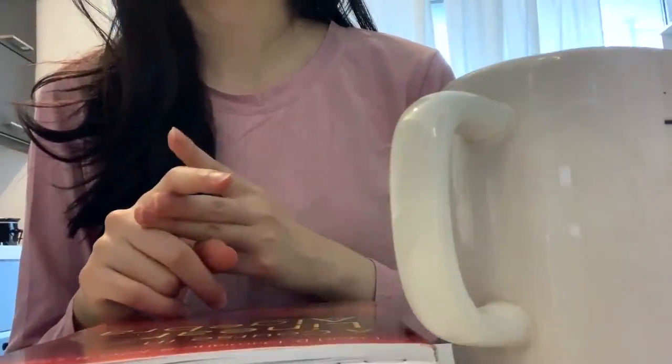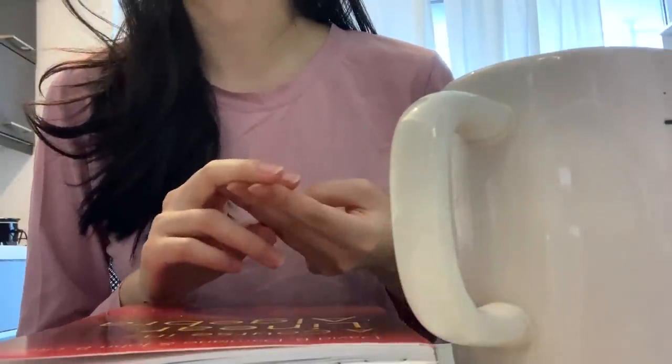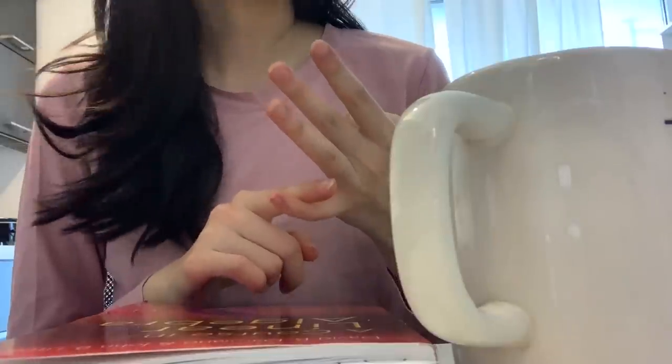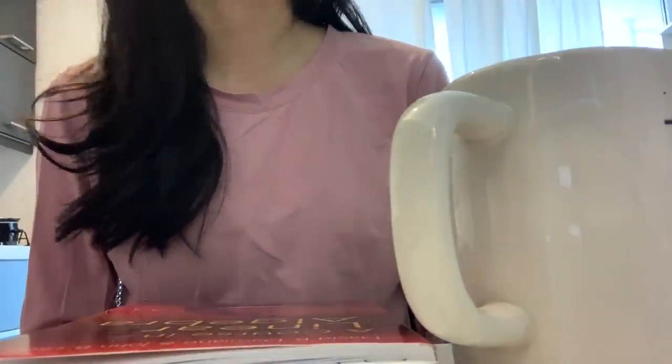Number three, I was supposed to go to the gym before lecture, but I was just so tired and I couldn't go. So I will be going to the gym this afternoon at around 3 p.m. Number four, I am going to clean up my workspace a little bit. And number five, I'm gonna sleep at a reasonable hour today. I'm going to stay in my PJs for now, but later on I will change into normal clothes.